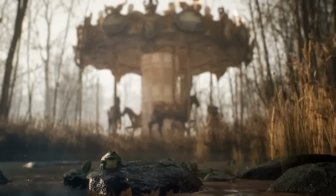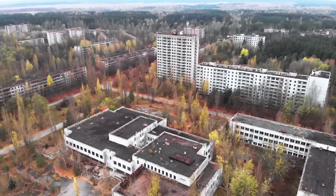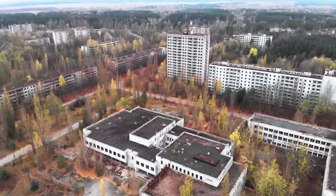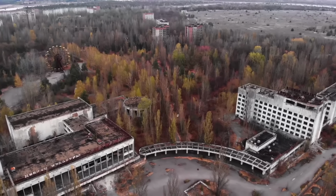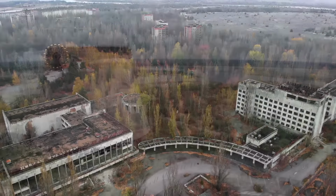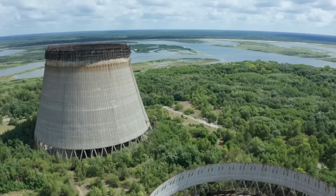Additionally, some insects have developed thicker exoskeletons that provide better protection against radiation. However, the presence of radiation has also led to genetic mutations in some species. While many mutations are deleterious, some have proven advantageous in the exclusion zone's unique conditions. For example, certain plant species have developed heightened levels of pigments that offer protection against radiation-induced DNA damage. This adaptation has allowed these plants to thrive in areas where their counterparts outside the exclusion zone might struggle.